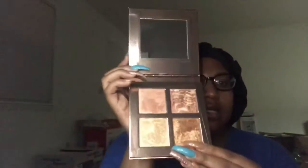So this is what I got. This is one of the first things out of the little bag. I got this little palette, and this is by Makeup Revolution. And this is their highlighter palette. It doesn't really say anything up here actually. But this is what it looks like.